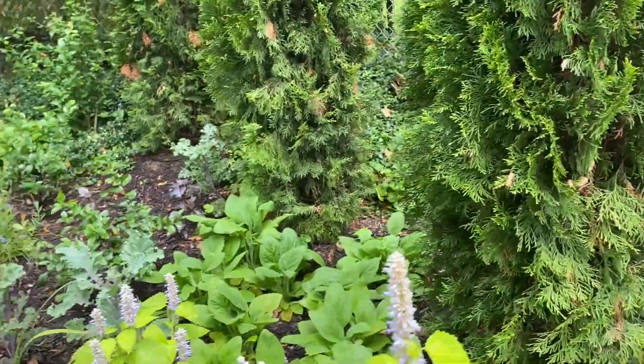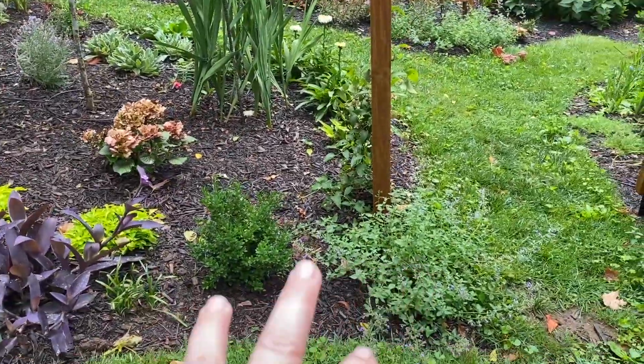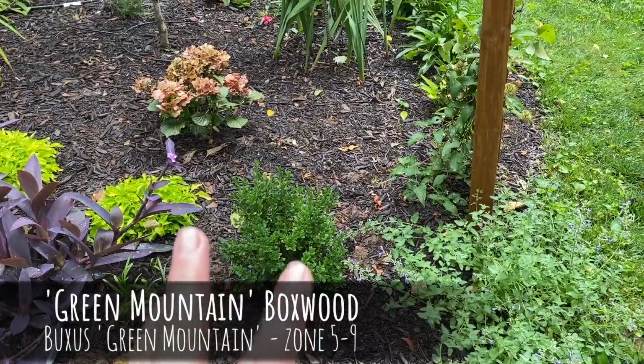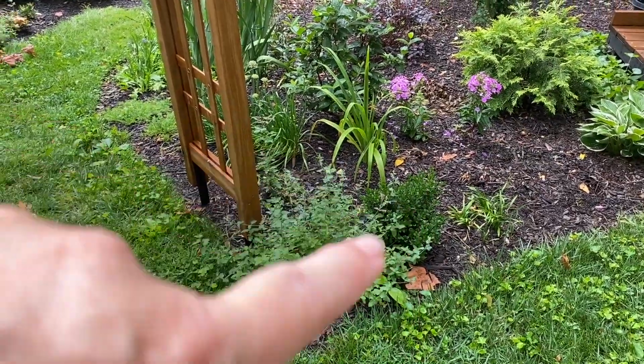Get out of here without stepping on anything. All right, and then down this way, this is a boxwood, a Green Mountain. I'm not trimming it this year. Next year I'll trim it and start to put it into a cone shape. It has a matching one over there, another Green Mountain, that again will be in a cone shape.